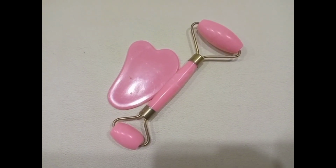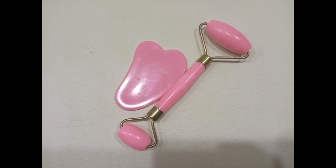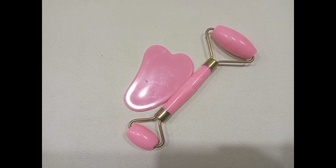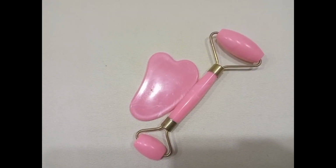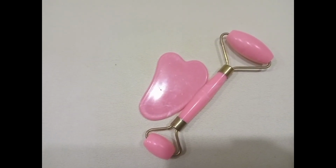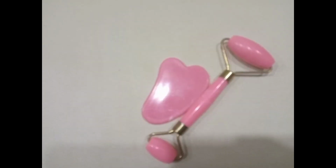I have been incorporating both jade roller and guasha into my skincare routine for the past few weeks, and I have to say it has made a noticeable difference in the overall appearance of my skin. I used to struggle with puffiness, especially around my eyes, but since I started using these tools, I have seen a significant reduction. My skin also feels more rejuvenated and toned, which is a big win for me.